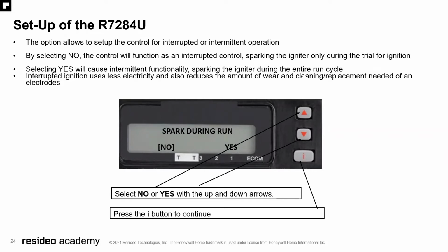Clearly, the interrupted ignition uses less electricity, and it also reduces the amount of wear and cleaning or replacement of parts needed on the electrodes and possibly even the CAD cell.